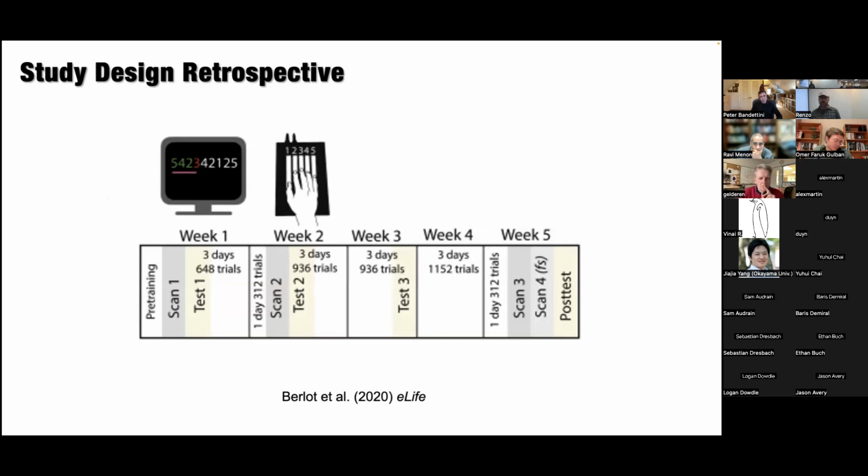Another point to make is that, as I said earlier, this again is from Jorn Diedrichsen's group. Typically with their fMRI work, they're looking at changes over much longer periods of training. And so maybe some of these changes in BOLD or vascular response require much more extensive training before they become apparent with the current techniques available.